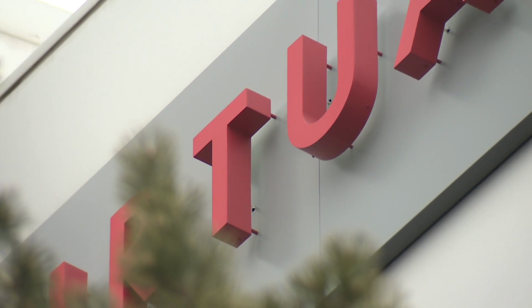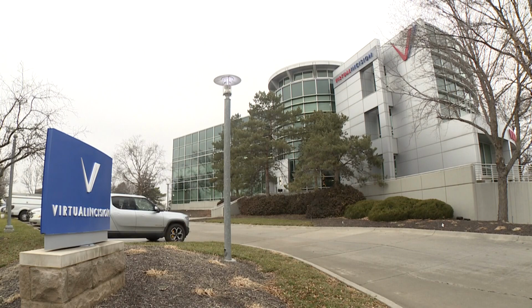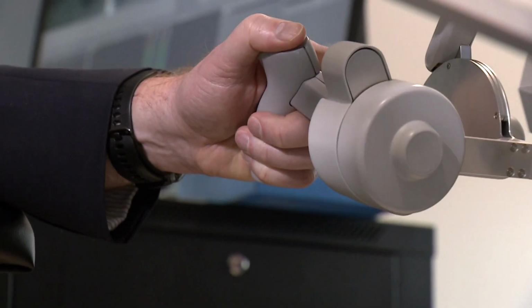A UNMC surgeon provided the medical know-how. Together, they created the startup, Virtual Incision. We're kind of a special group that we really build things and test things, and we build things and test things. And that's really the only way we get smarter around here. Here is some of the doing.